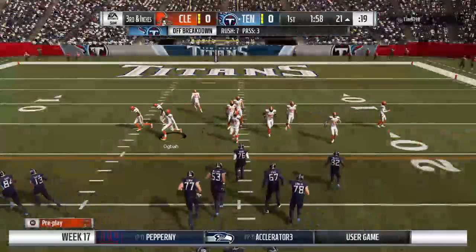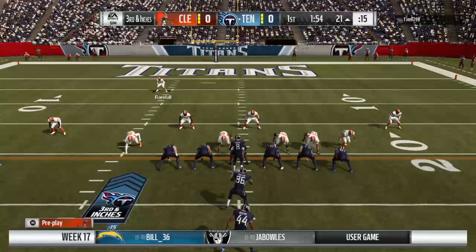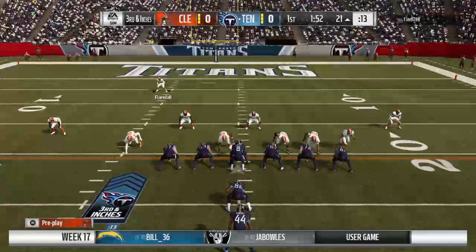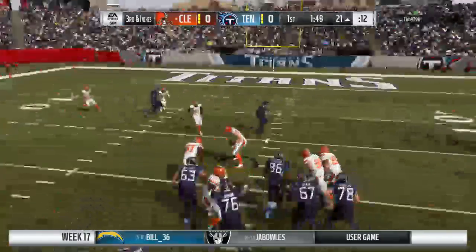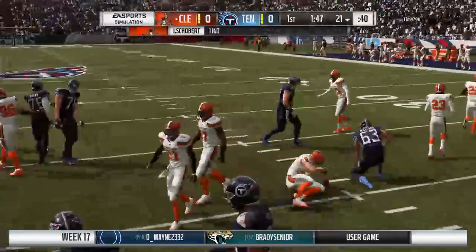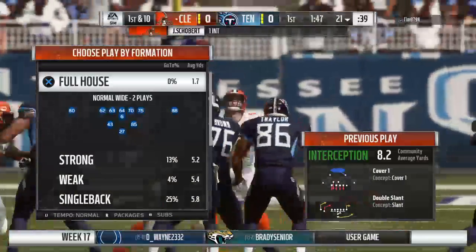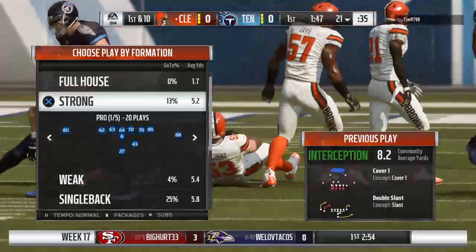So offensively on this drive, 2 of 2 on 3rd downs, and now they face a 3rd and inches. Cousins to throw it. Into heavy traffic, and it's intercepted, picked off by the linebacker, Joe Schobert. And his guys are going to take over at the 21-yard line.